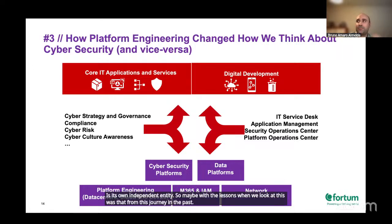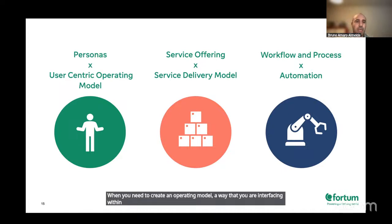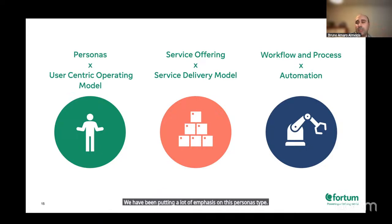So maybe a bit of the lessons from this journey in the past years. The first lessons are common to any platform engineering, regardless of security or not, which is that it's really important that you look at different personas when you need to create an operating model, a way of interfacing between teams from a very user-centric perspective. Each platform engineering squad requires an understanding of who their customers are. Developers are a type of customer, service managers are a type of customer, and SOC analysts are a different type of customer, right? We have put a lot of emphasis on personas, and we identified essentially three key personas.